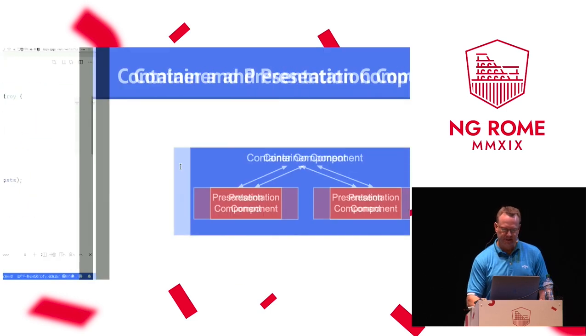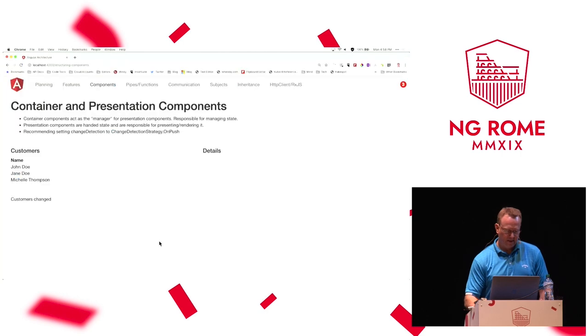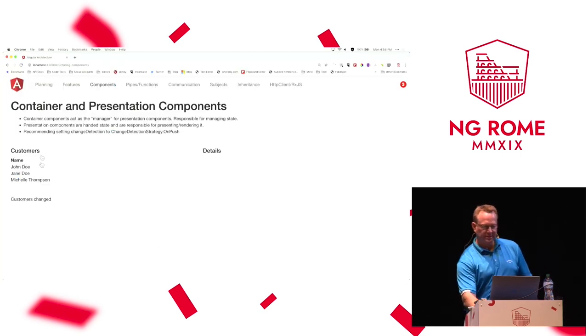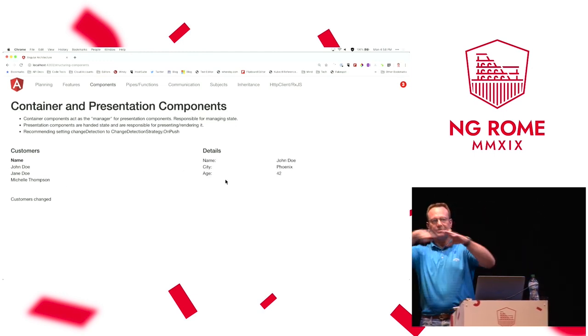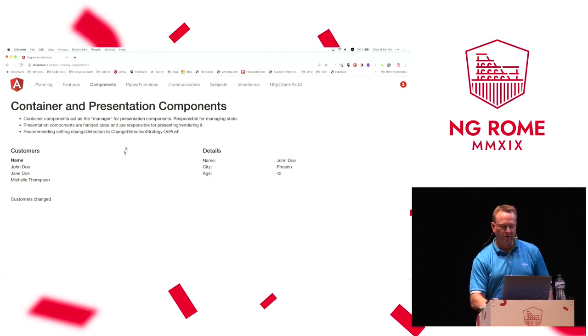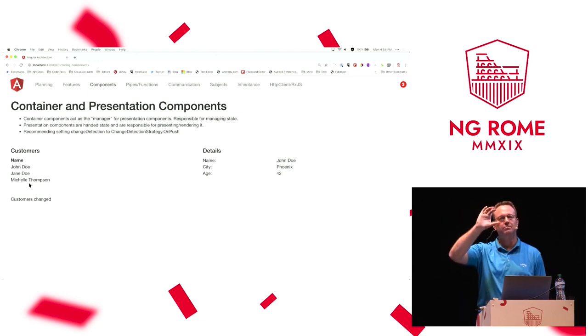Now, the app itself, let me actually go back to here. All right, this is kind of what we have. So this is the container, the whole screen, if you will. All right, and then here's our children. But what's happening here is the boss, which is the container, is in charge of getting the data and then rendering that down to the children using input properties. Pretty standard, right? Then as we click on these, we're using output properties to go back up. Okay, and that works great if you're pretty shallow.